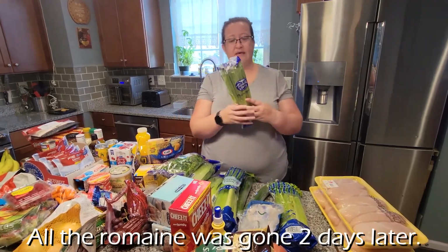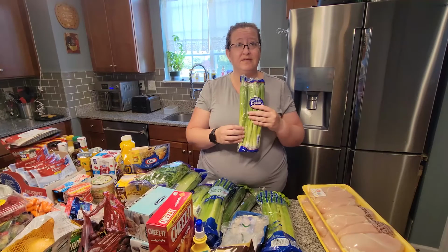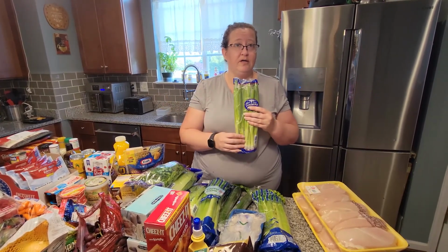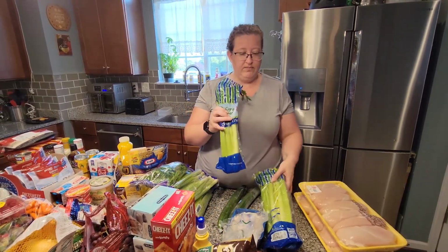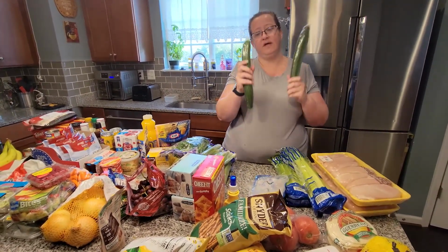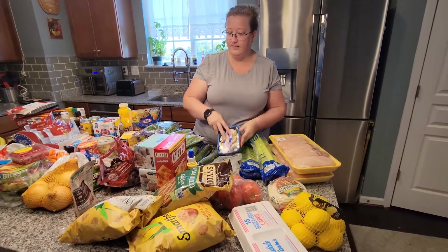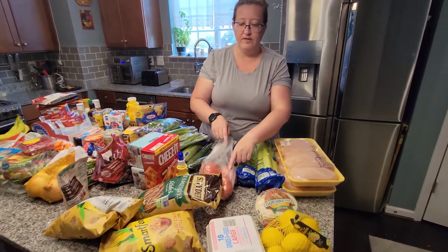I got some more scallions. I actually love these things. I put them on my eggs. I put them on my salad. I put them on my chicken bake. I put them on a lot of things. Celery for soups and stocks and salads. Same thing, cucumbers for the salads and snacking. Mushrooms for the salads and snacking. Tomatoes for like everything. I think I have four recipes that call for this.